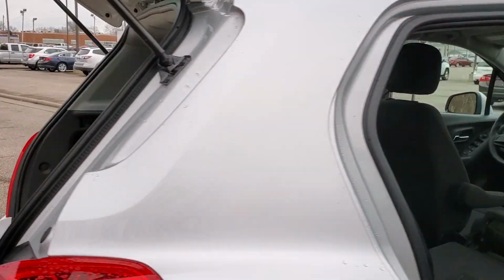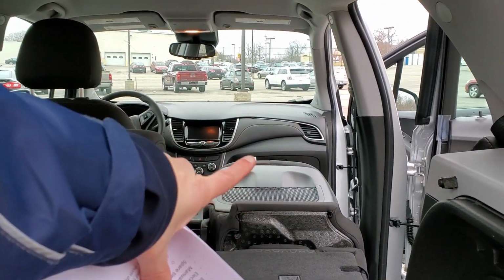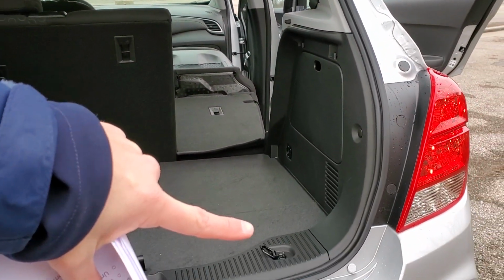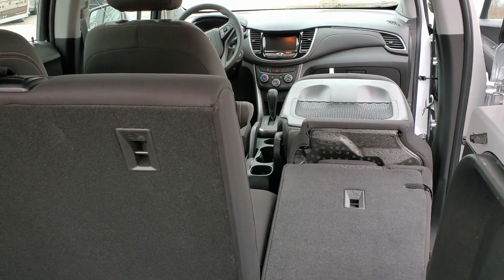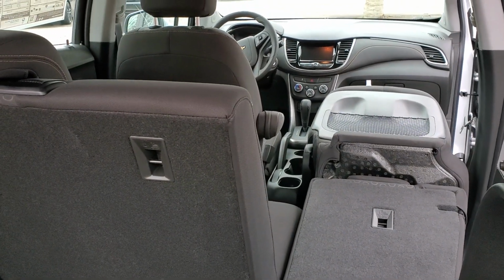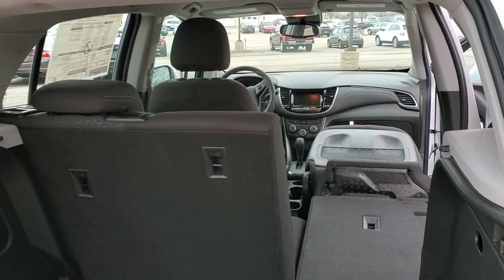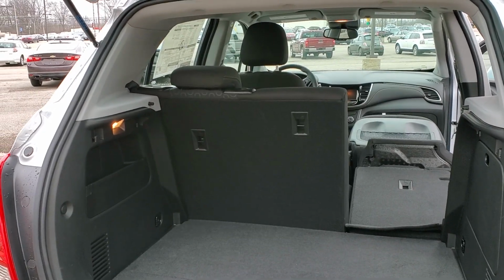So from the back, from that dash all the way up there, all the way back, 8 feet. So you've got tons of room. If you've got big cargo, you're a college student, maybe you have, I don't know, a bookshelf, whatever, skis, you've got tons of room in here for whatever kind of cargo you have. This is such a versatile SUV.